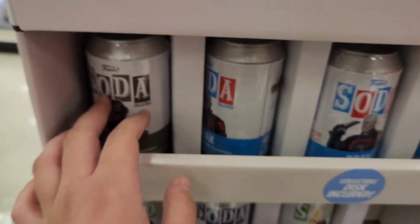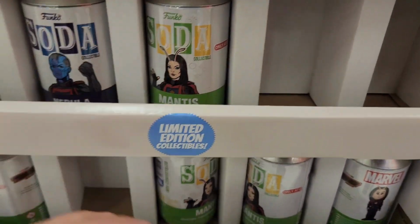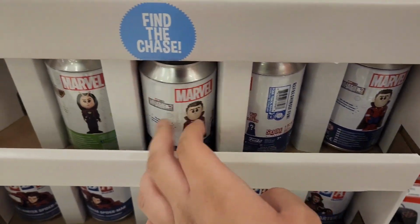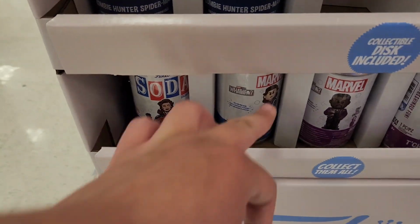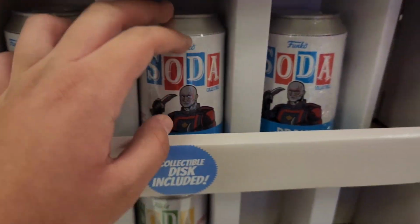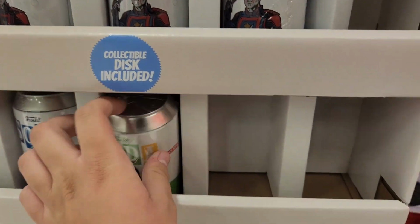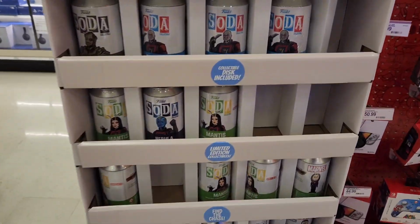So, yeah, with that being said, I'll show you guys at the first door, which will be Target. Looked over here, and I've never seen this at Target, but they have the sodas. Look, they have the Mantis exclusive Target, which I'll definitely be picking up one of those. Zombie Hunter Spider-Man, which is cool. Captain Carter right there, which you've seen. And then the T'Challa, which is all really cool. So I'll pick up definitely maybe a couple and show you guys that part. If I find another section, I'll show you guys what I find there.